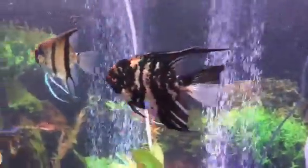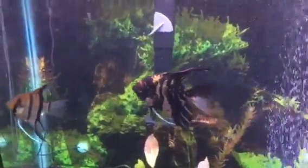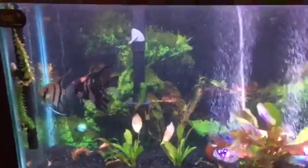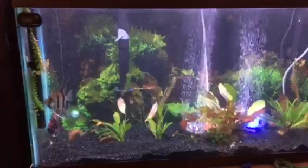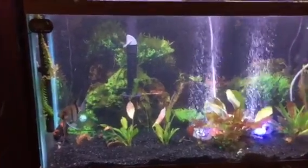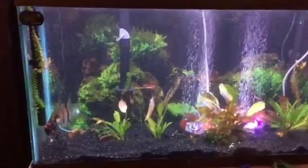So this marbled one here is the male and the silver is my female. And right around Christmas, my sister so kindly brought me this 55-gallon tank. And so I've been working on that and finally got them into that.